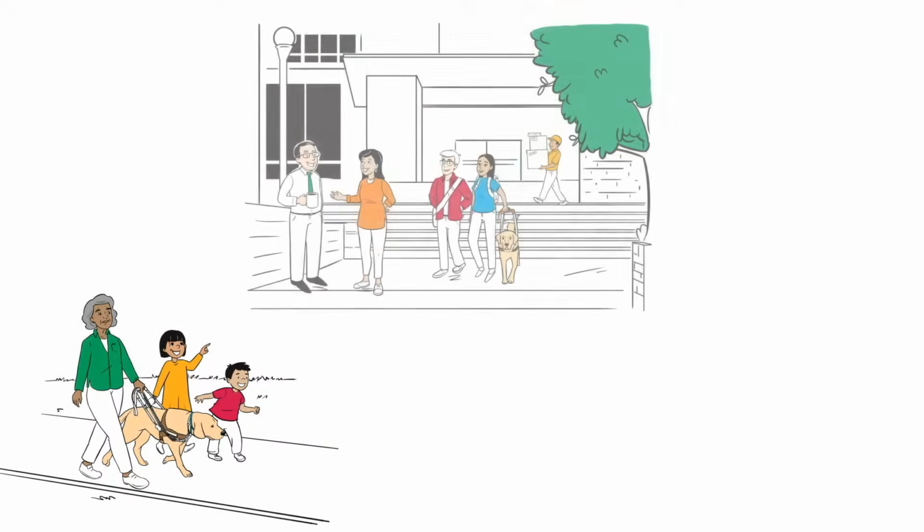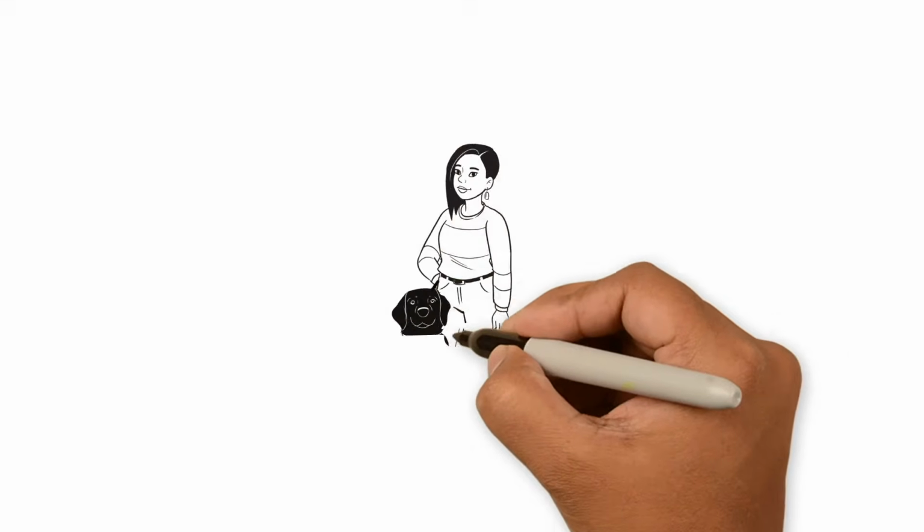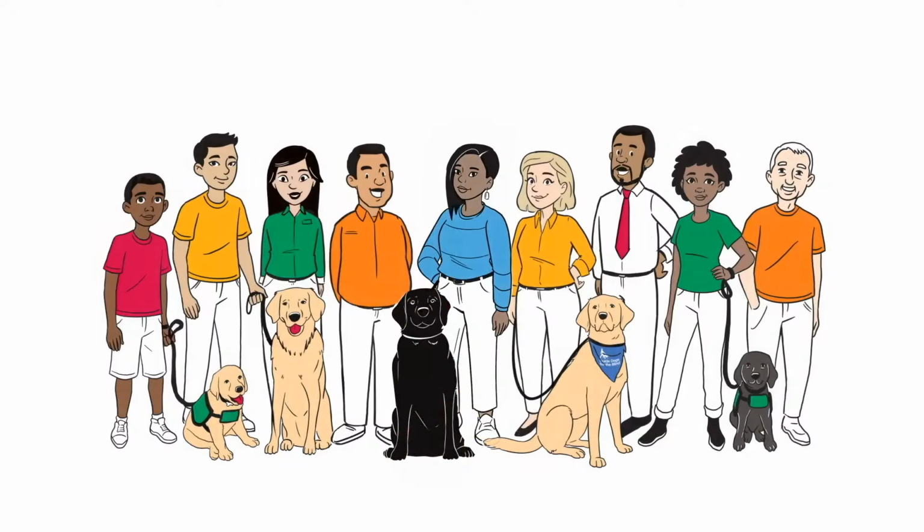After graduating, clients return home with their guide dogs, empowered to enjoy their lives with greater mobility, independence, and inclusion. 3 scenes of people with their guide dogs at home, work, and play. None of this would be possible without the generosity of our extended community of volunteers and donors. A group of people and dogs.